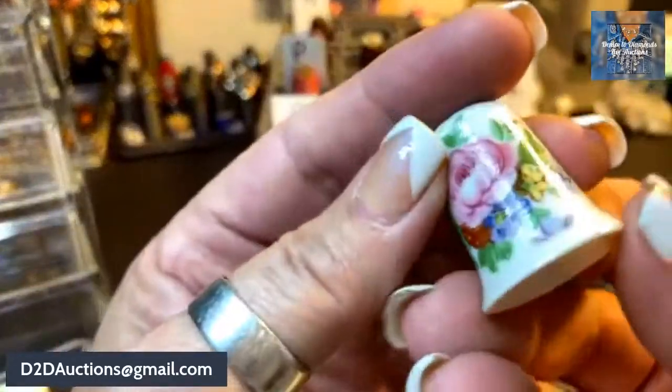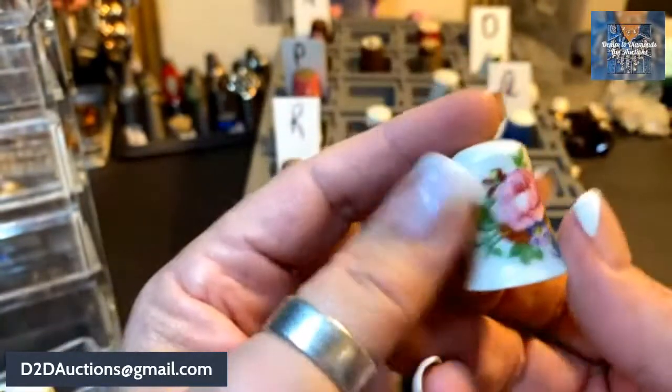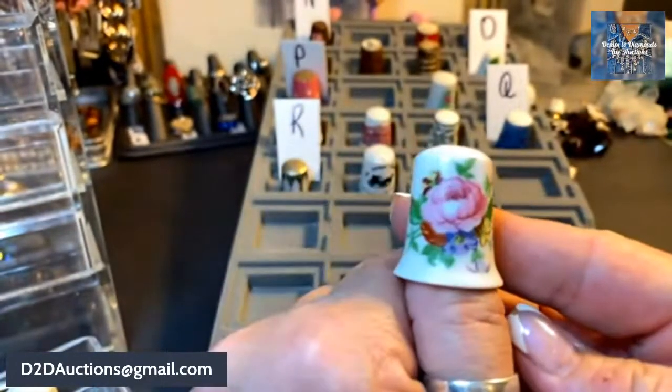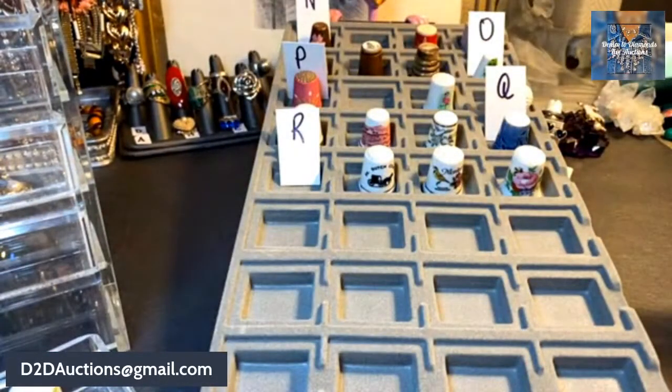Here is a pretty large floral made in China, a larger one here. That is R4. You got it, Nicola. Good to see you.